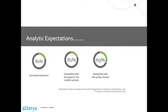81% are dissatisfied with the speed in which analytics are delivered today, and worse yet, 69% are dissatisfied with the quality of work that they're receiving. Now, there is a bigger problem with this. This sets us up for the past 2 years.